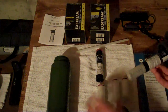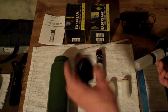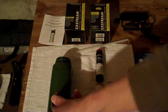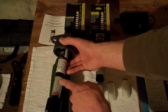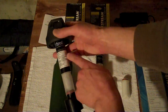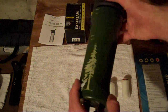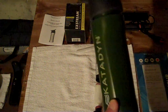So don't quote me on it, I don't know the names of the items. But I do know their uses. So this is going to be our first item, and this is going to go in the bottom here. Water is going to go through there and get its first filter. Then it's going to go through here and get filtered again. And then it's going to go through the iodine cartridge right here, basically giving you drinkable fresh water. Goes in here, and then you basically screw it on there.